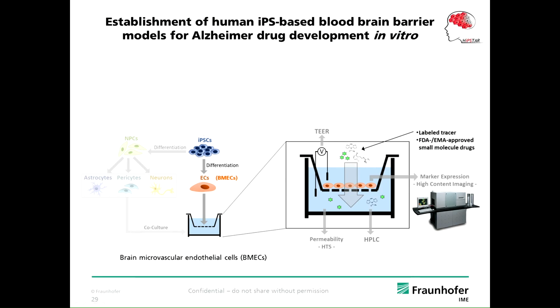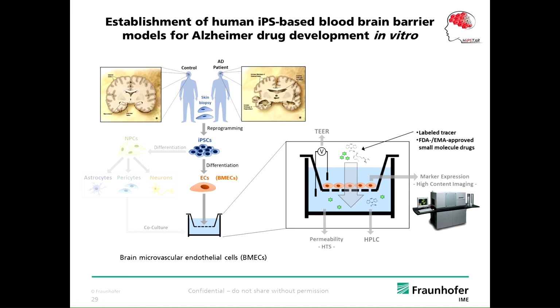And this is basically what we set out to do this year, especially with partners in Würzburg, Antje Appelt-Menzelt and Marco Metzger. On the one hand, we produce brain microvascular endothelial cells in the apical compartment, combined with the other iPS-derived cell types, and then validate the system by measuring this TEER value, by applying labeled tracers or approved drugs that we then try to pick up at the basolateral side. And then obviously this is also great for disease modeling, right?